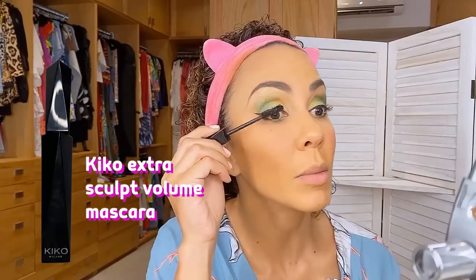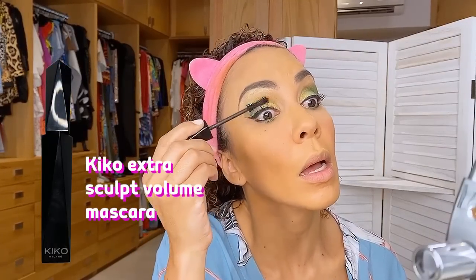All right, so now I'm going to go in with a second coat of the Extra Sculpt Volume Mascara by Kiko. This mascara is really awesome, I'm not going to lie.